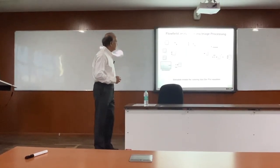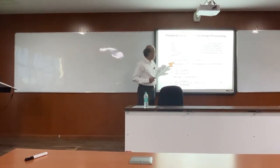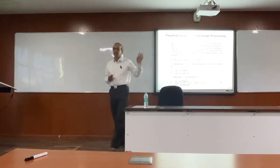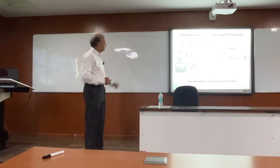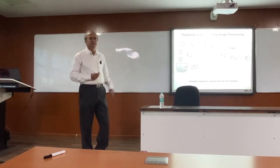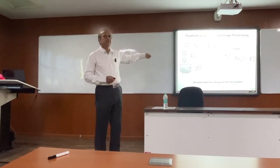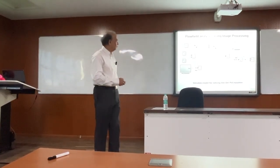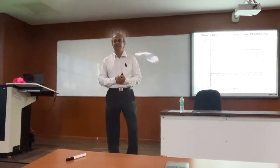Okay, so now if I assume these values and I assume the initial condition from the experiments, I should be able to integrate this. So this is a Simulink model which tells you how to integrate the Van der Pol equation. So you can get the damping derivatives from the Simulink model. Now this is the most beautiful essence of the whole exercise.